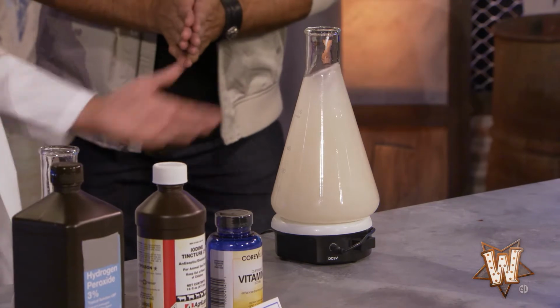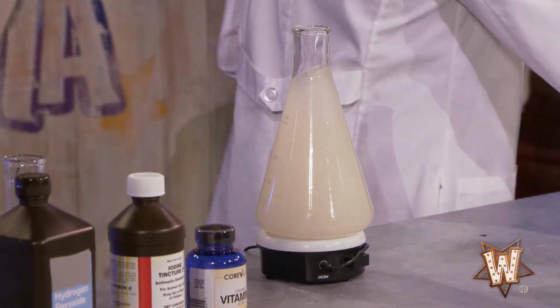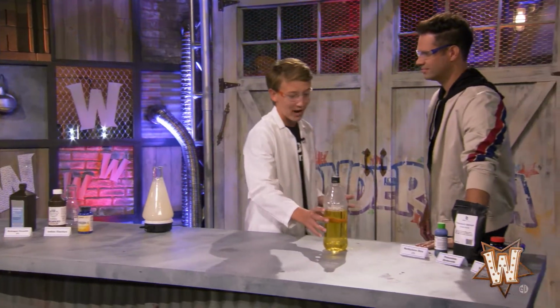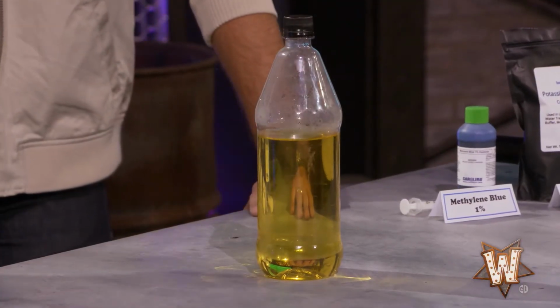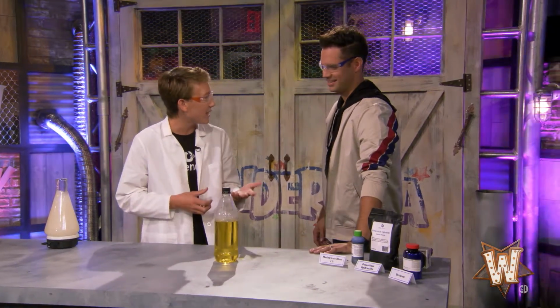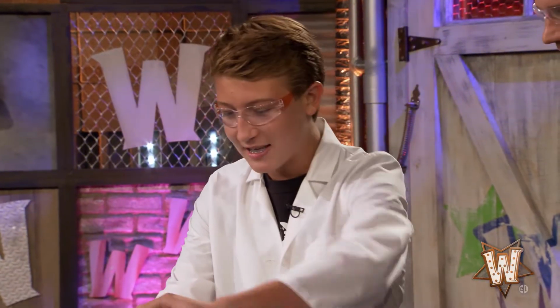That is true. Okay, so let's go on to our next thing. This reaction is known as the blue bottle reaction. Not yet, not yet. In here we have potassium hydroxide, which is kind of similar to drain cleaner, and we have sugar, and that's mixed inside of here.